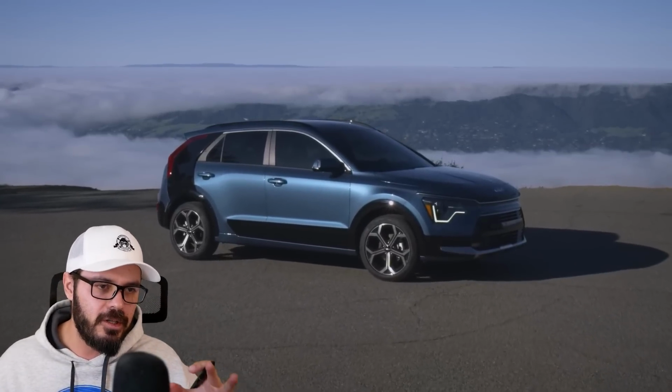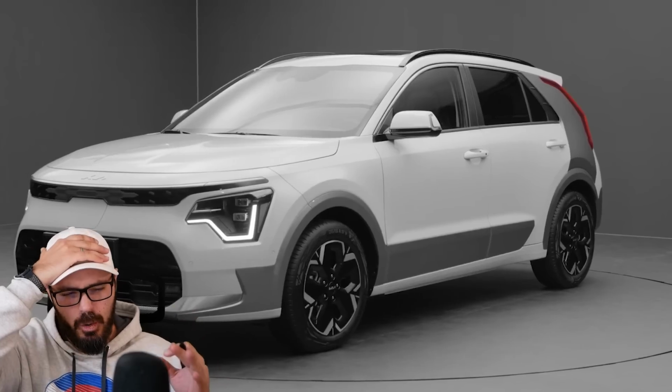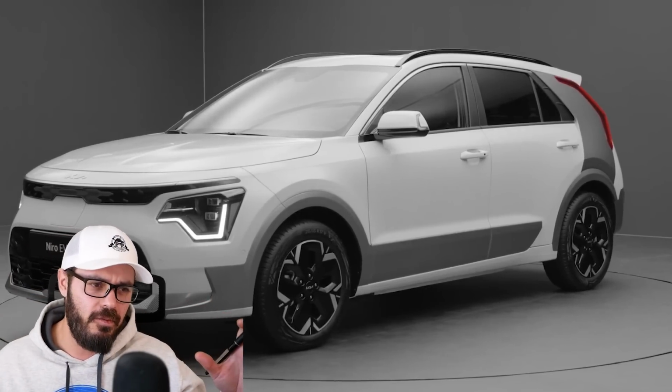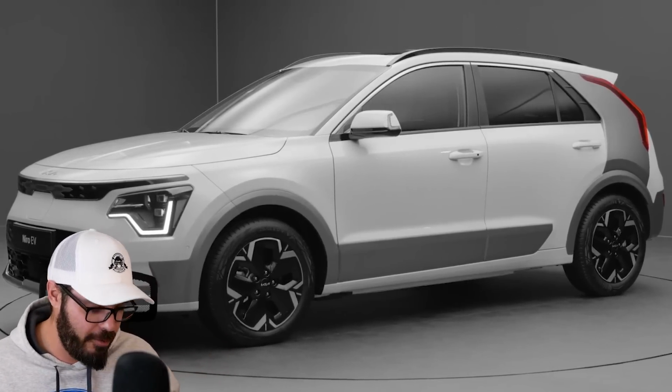Yes, a lot of things is covered here, and unfortunately I don't think you can get those Lambo inspired Niro wheels that you can get on the plug-in hybrid and the internal combustion versions. I don't think you can get those for the EV, but you could always buy them aftermarket, I guess, and put them on there and do whatever you want with this design.